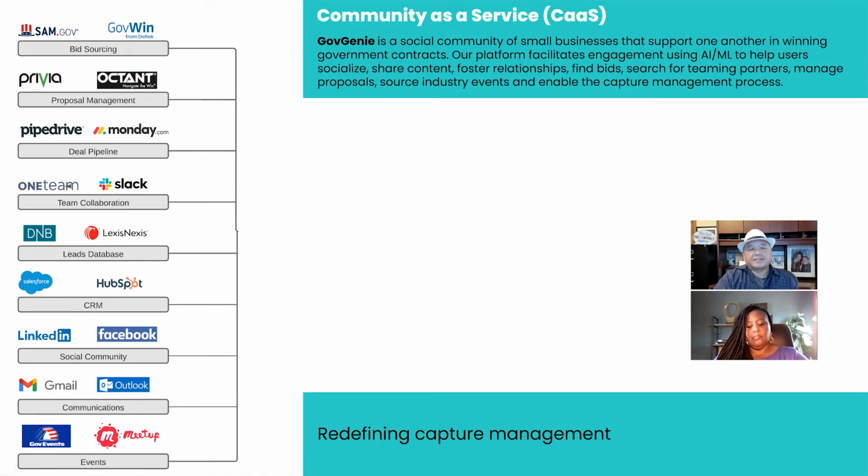So they use Dun & Bradstreet, or they use LexisNexis, or other lead databases out there. Then they need a CRM, so they use HubSpot or Salesforce. Then they need a social community, so they use LinkedIn groups and Facebook groups related to government contracting. And then they need a communications tool, so they use Gmail or Outlook or some other email client solutions out there.